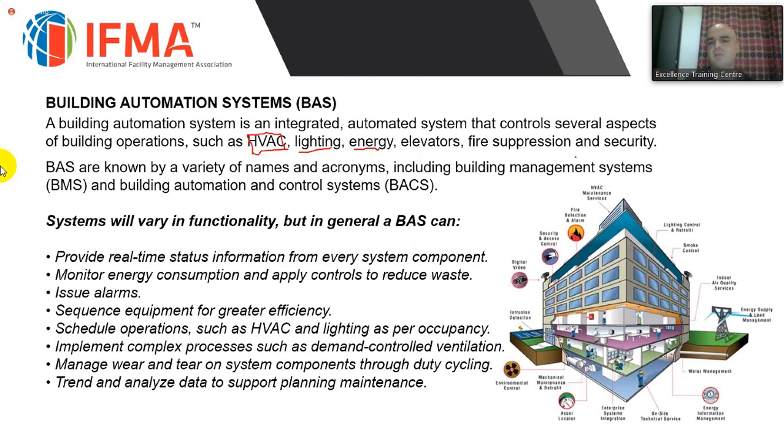Even technology can be smarter than us. You can put in an infrared camera. Security will not be able to see that.